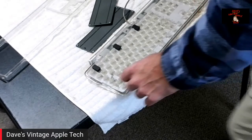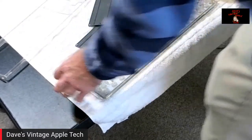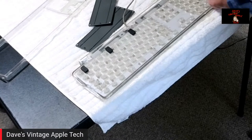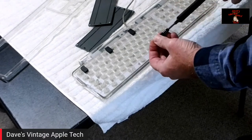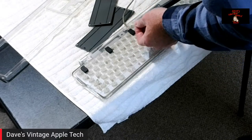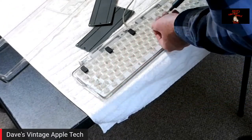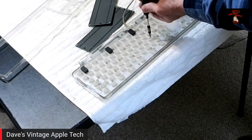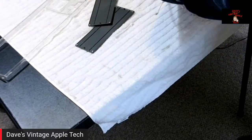All right, sweet. So let's take a look here. That looks good there. That looks good there. These are all in place. Okay, we got another screw to put in here. And then, let's see here. To the back. So there's one here, there's one underneath another key right here. There we go. Okay, all right. So there. That is back together.